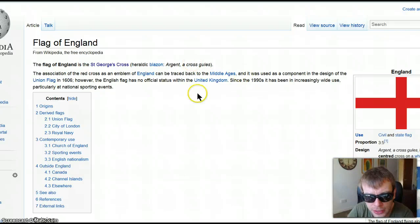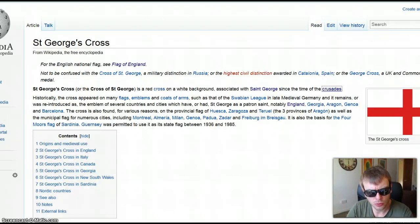Anyway, I wanted to go into the story of St George's Cross. I know this is all over the place, but hopefully you get where I'm going. I'm going to run out of time. Historically, the cross appeared on many flags, emblems and coats of arms, such as the Swabian League in late medieval Germany, and it remains or was reintroduced as an emblem of several countries and cities which have St George as a patron saint, notably England, Georgia, Aragon, Genoa and Barcelona.